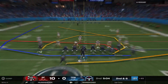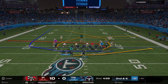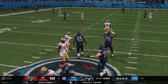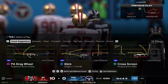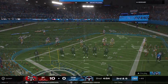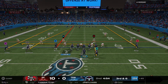Here's 2nd and 6. Here we go, set. From the shotgun, a throw from Milton. The pressure there got to him. He's hit as he threw it, and that pass falls incomplete. They got there in a hurry, didn't they, Mike? I mean, luckily for him, he saw that free rusher coming, and at the very least was able to get that ball out to prevent the sack.